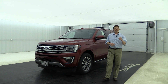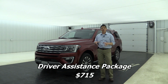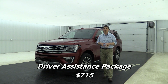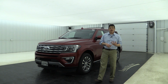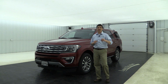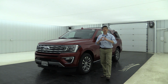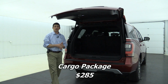Now let's talk about a couple packages. One of those packages is your driver assist package. We already talked about it as part of that 301A equipment group, but if you're somebody that doesn't want the Panoramic Vista roof, or maybe you don't want the navigation, you can still get that package in there. And don't forget, it's going to include those auto high beams. It's going to also include your rain sensing wipers, that lane keeping system, the adaptive cruise control, and that pre-pedestrian detection as well with collision warning. So that's all going to be included as part of this package. So again, if you're someone that doesn't want the Panoramic Vista roof, this would be a great package to add to that 300A package. Now let's talk about the cargo package.